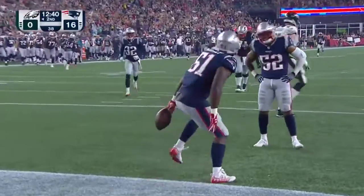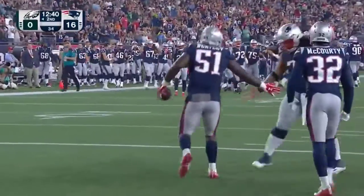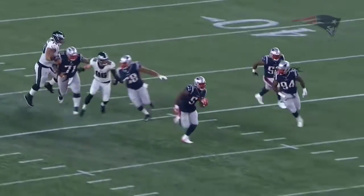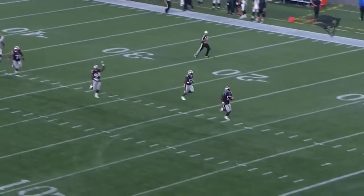There you go. Pressure. Could have used that last year. Underneath, everybody's in their lanes. But again, it's Claiborne from the backside. And we've seen him work hard. One of the first guys on the field every practice. One of the last to leave.